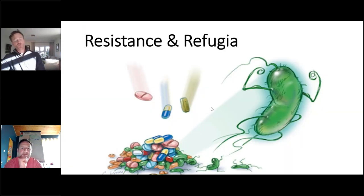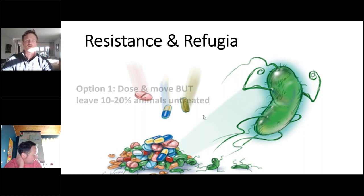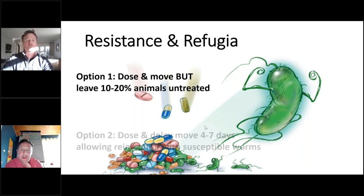We're talking about the worms being resistant to the products we use, and refugia is a concept that's really important as our biggest way of tackling that resistance, preventing it coming. And all it means is we need to keep some of those worms in refuge, away from the products we use, so leaving them unexposed to product.